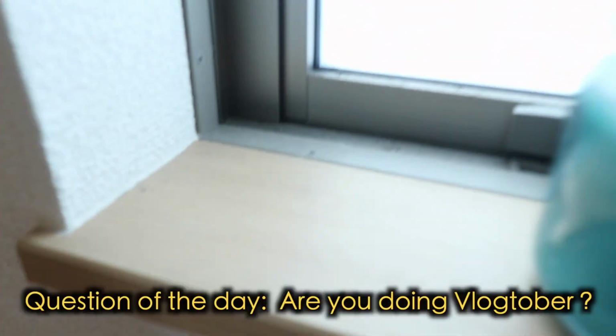All clean. Alright, so now it's time to wipe down this surface and decorate it for fall.